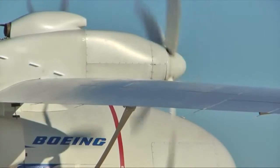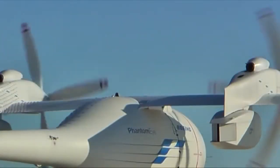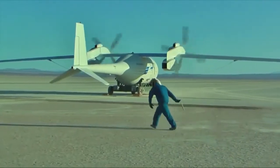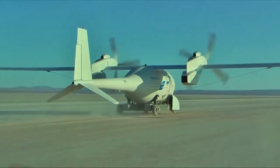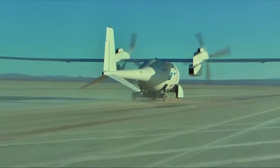Revving its 2 liquid hydrogen-fueled engines, the UAS is straining to taxi. And with the command, Phantom Eye bolts down the runway, reaching speeds up to 40 knots. A great performance. We did 2 taxi runs in 1 day, even after a late start. We were delayed significantly by high winds.